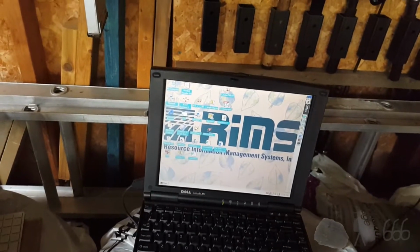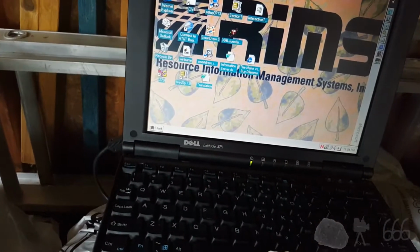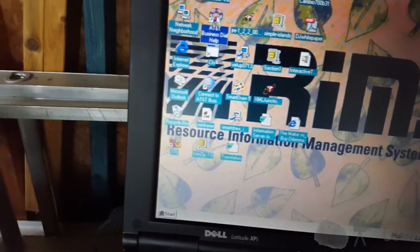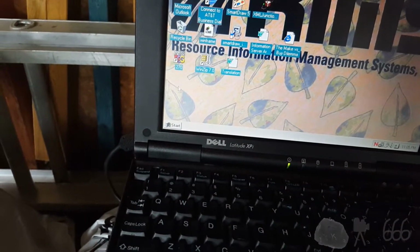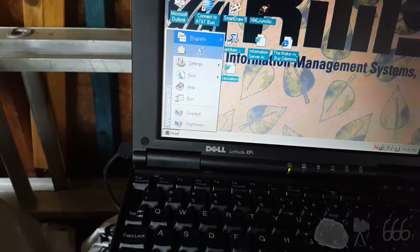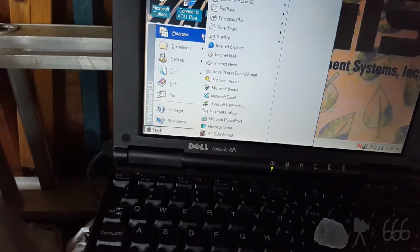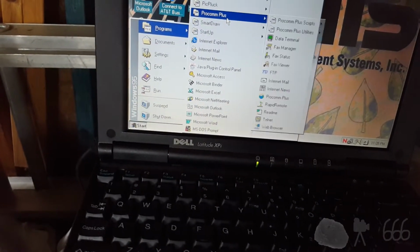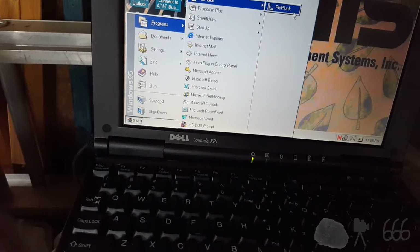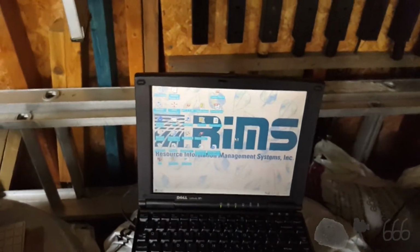There's a white paper reader, AT&T business dial help. That's obviously not going to work. It's got Outlook on it. What else do we have here? Ooh, quite a few things. PC Anywhere, Procom, Pick Pluck. Never heard of that before.